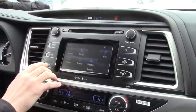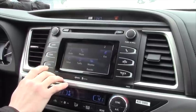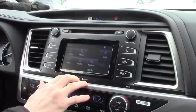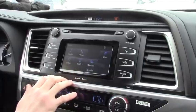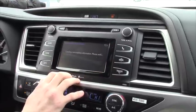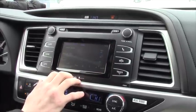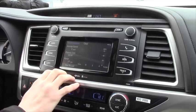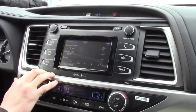And then for the app section, we're going to have predicted traffic and weather updates. And you can also download apps from your phone and sync it up to the vehicle. So you're going to have your phone options, your audio options, and it's also going to show you a little bit how the vehicle is running. It's going to show you your average miles per gallon, speed, and all that jazz.